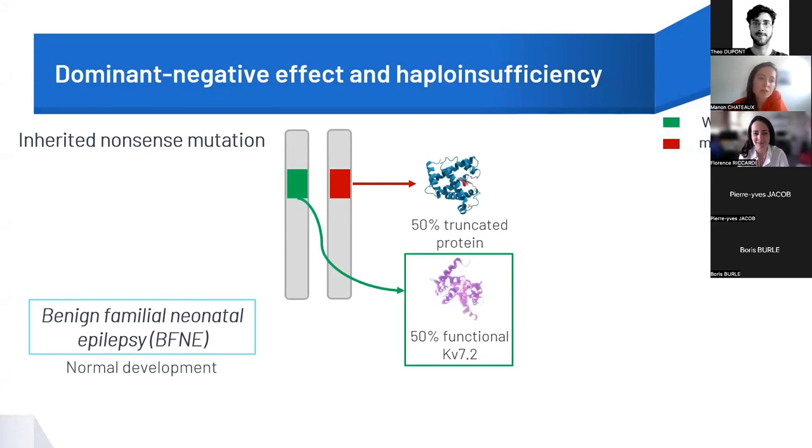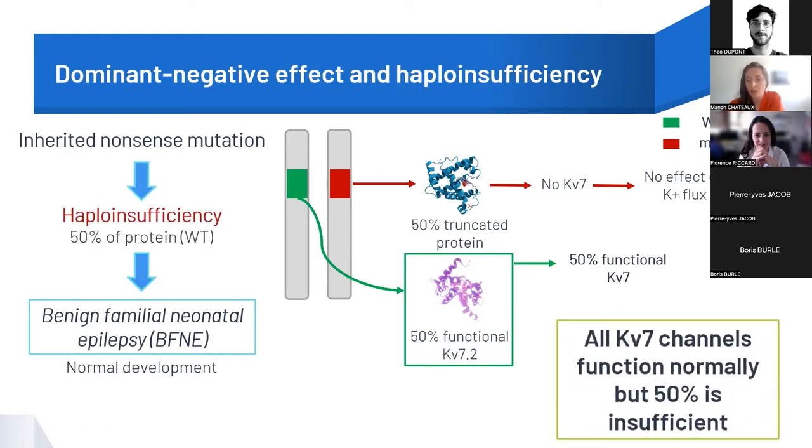With BFNE, everything comes from an inherited nonsense mutation. And a nonsense mutation will lead to a truncated protein. Because it's a truncated protein, it's not going to be able to combine with other subunits. So it's not going to have any effect on KV7 because it's not going to form any KV7 channel. And you will be left with only 50% functional KV7 channels. So all you have is KV7 channels that function normally, but 50% is not sufficient to maintain the wild-type phenotype. This is called haploinsufficiency.